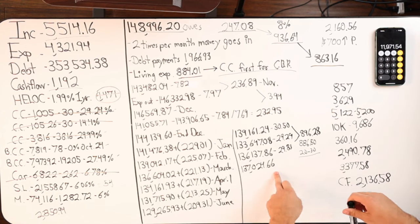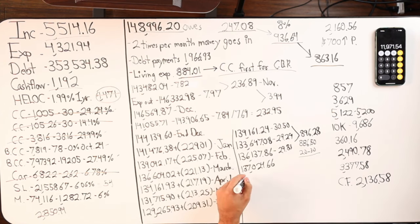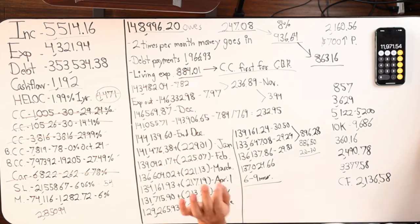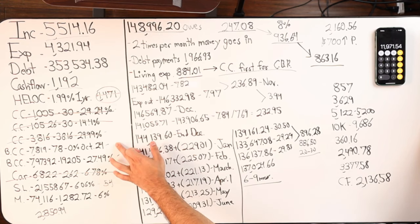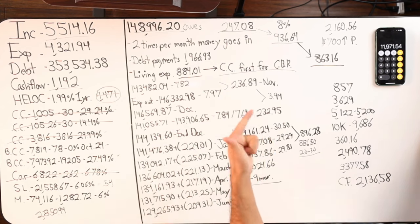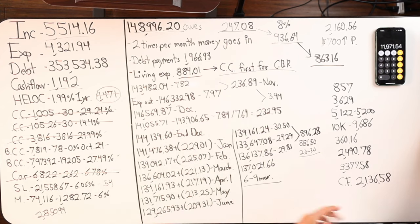So at this point, you would tell her, hey, velocity banking for the next 6 to 9 months, do nothing but that. Keep paying the monthly minimums on everything else and just knock this down. Actually, what's really good is to say, keep doing velocity banking until we get to October of 2024. So that's June, July, August, September, October. So that's 5 months. That's within this window right here.